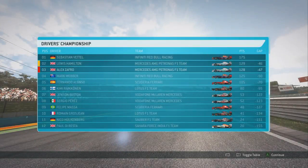Okay. Well, there we go. We're 1 point behind Hamilton. Don't think the championship's very possible, but what happened there with Jenson Button grabbing a win?